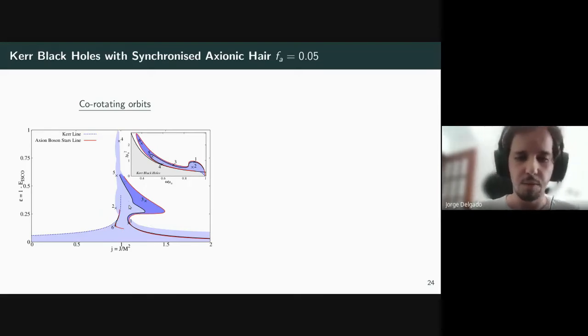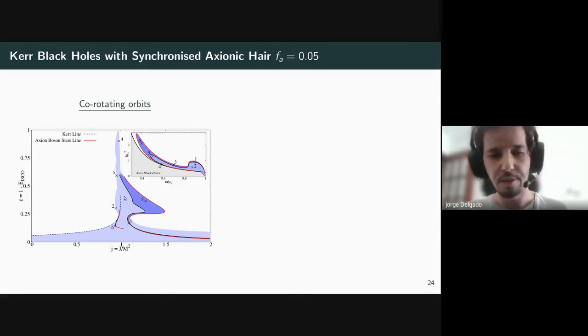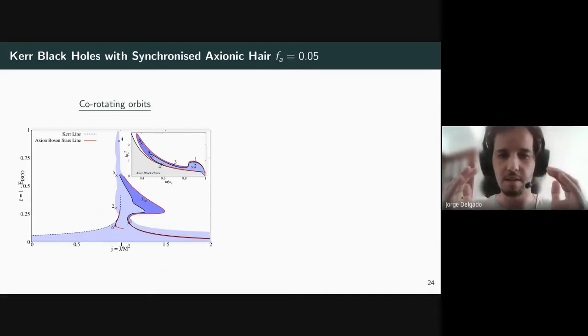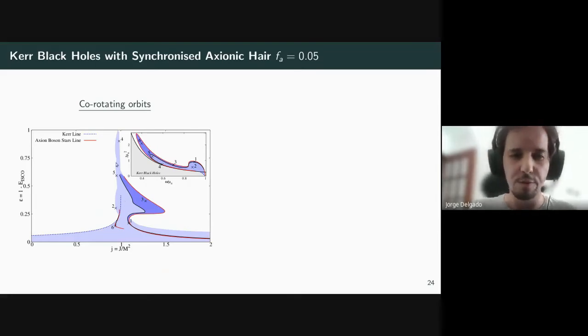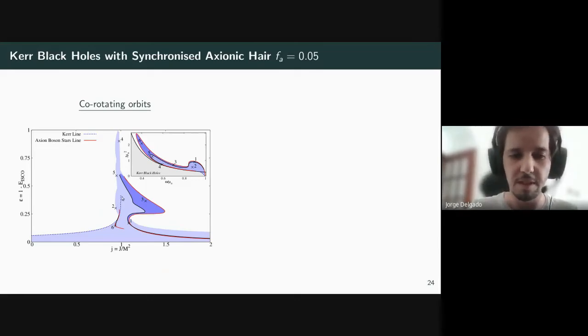Then we have these two regions of blue, the light blue and dark blue. For the light blue, what we have are hairy solutions that have a very Kerr-like structure, in the sense there is a horizon, there is one unstable light ring, and there is one ISCO. And for those types of hairy black holes, we see that the efficiency can grow very close to unity, and obviously they can have much more efficiency than the maximal value for extremal Kerr.